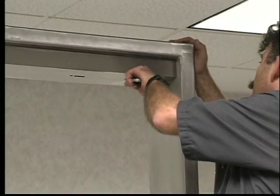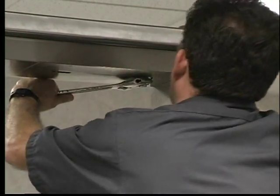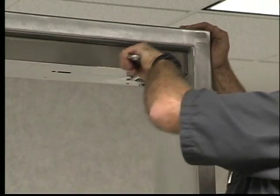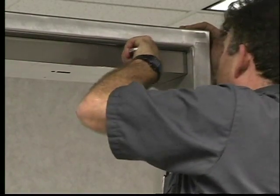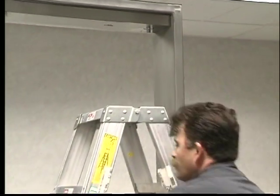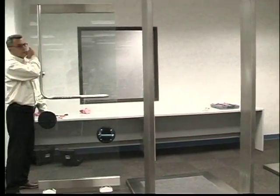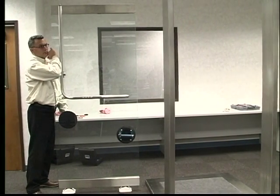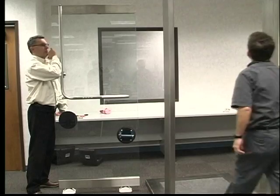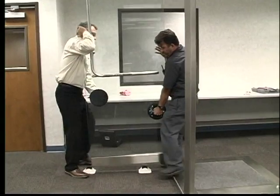Now the first step in your door installation is to make sure that the door closer spindle is put in the open position. Now whether your door closer is overhead or in the floor, this procedure must be followed. Once the spindle is in the open position, you're then going to set the door on the bottom spindle and then manipulate the door in place to slide the top mounting hardware over your door closer spindle.